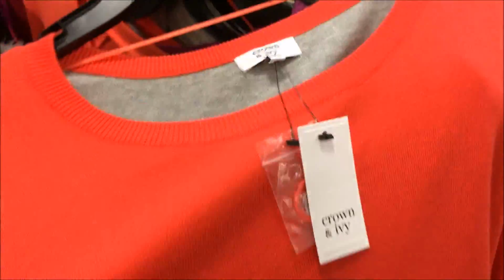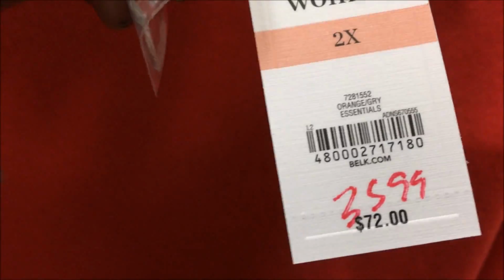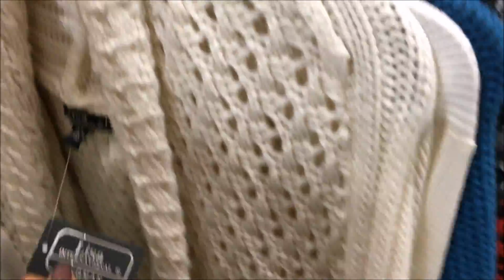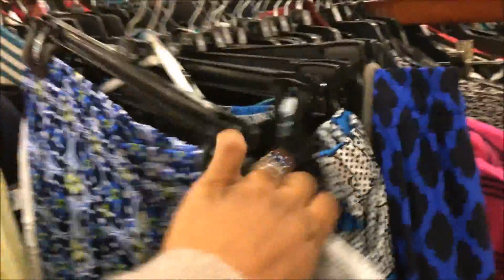Here's something that is going to carry over the motifs, and it's a really cute sweater. Let's see how much that is, because remember we're trying to stay under $50 here. So $35.99. Okay, that's an option. A big oversized sweater you can always do. And this is from Lisa International, $48.99. So I'm going to continue through.